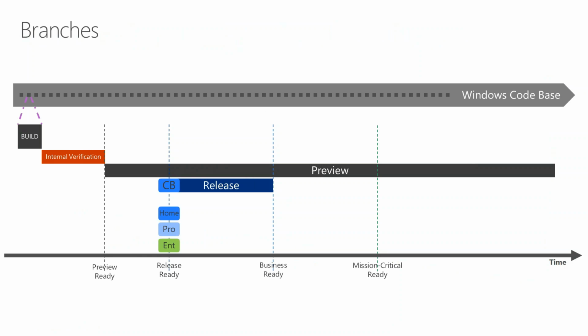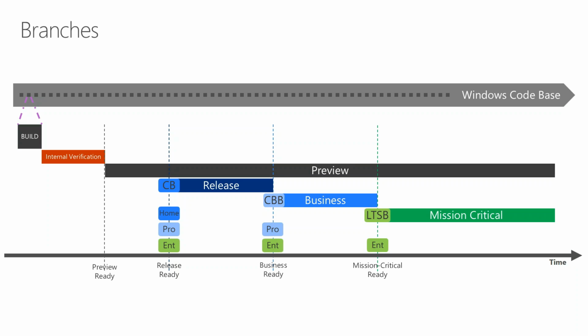So you can see this is a build-up of what we've been talking about already. Internal builds, verifications, CB stands for current branch, CBB stands for current branch for business. These are releases. The other thing we've added onto this is something called long-term service branch, or LTSB. LTSB is for those mission critical machines that aren't going to take regular cadence and updates. So you can see how the builds drop in.